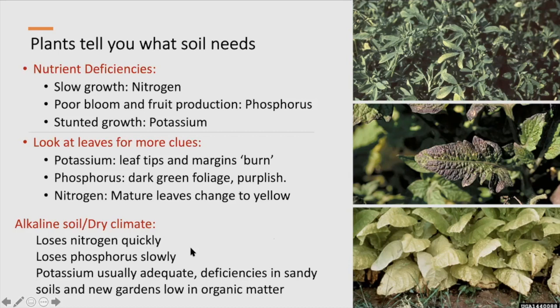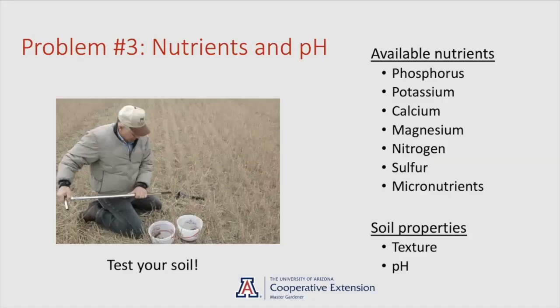Just remember that in our dry climate and our alkaline soils, they typically lose nitrogen quickly. So a lot of times that's the number one problem that we're dealing with here. There seems to be enough potassium in the soil, but if you are working in sandy soils and new gardens that are low in organic matter, sometimes you'll see problems with potassium. So that could be your third problem, nutrients. Your nutrients could be off, and your pH could not be right for growing vegetables.